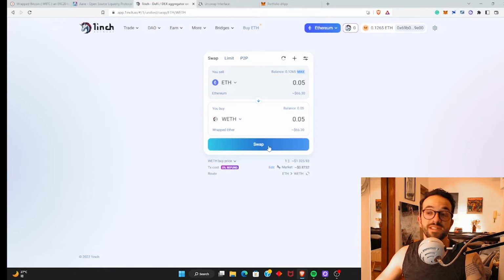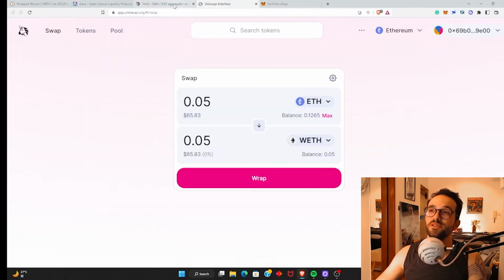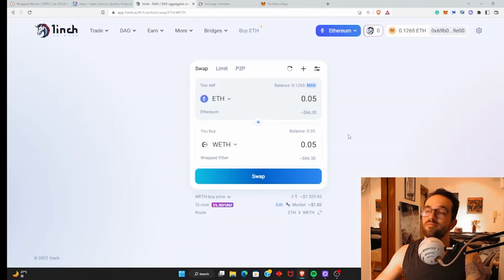And next, connect. And then I can click swap. It's pretty much the same as the Uniswap interface, so it's super, super simple. People that say that it's complicated to interact with DeFi, I don't know, maybe they are like 90 years old. Anyway, I'm not going to wrap because it's pretty much the same as the Uniswap wrap. I just showed you, and I don't need to pay $1 more.